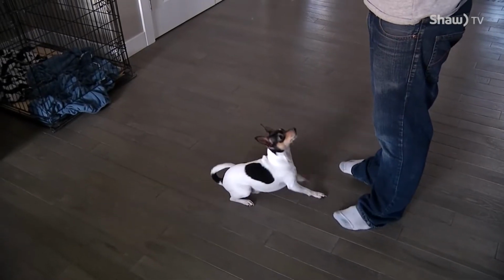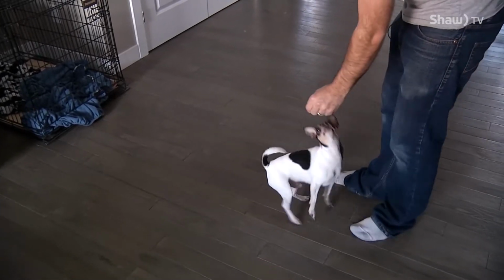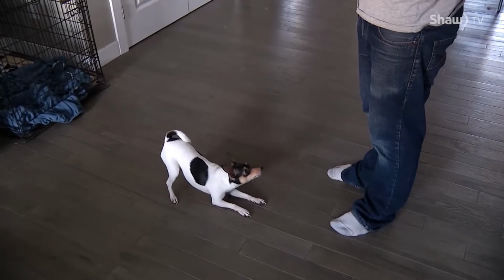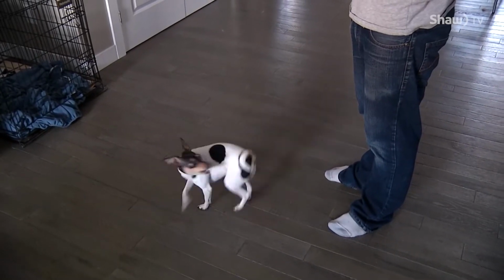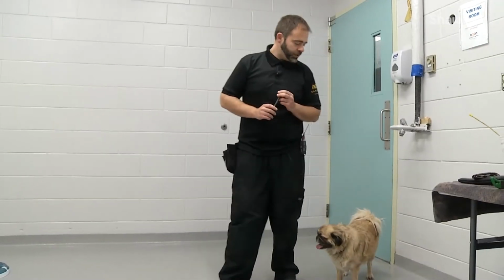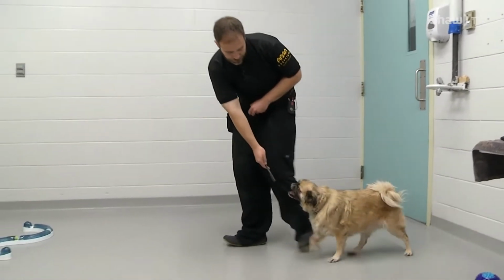Sit. Luckily for me, he's quite treat driven, so it's been quite easy to train him. He's willing to do pretty much anything for a click and a treat. And so with that, he's caught on quite well. Loose leash walking, Mojo, touch.